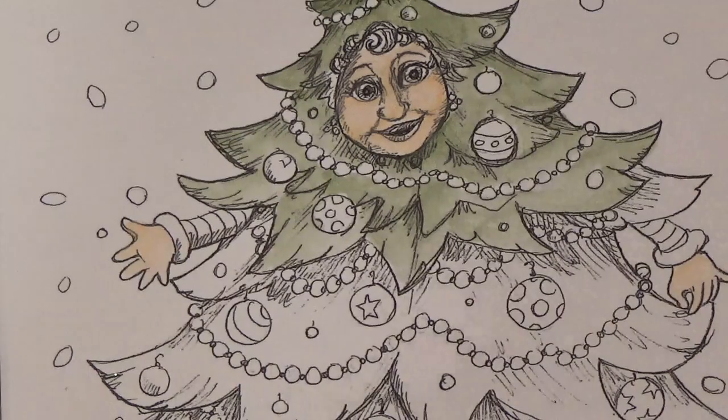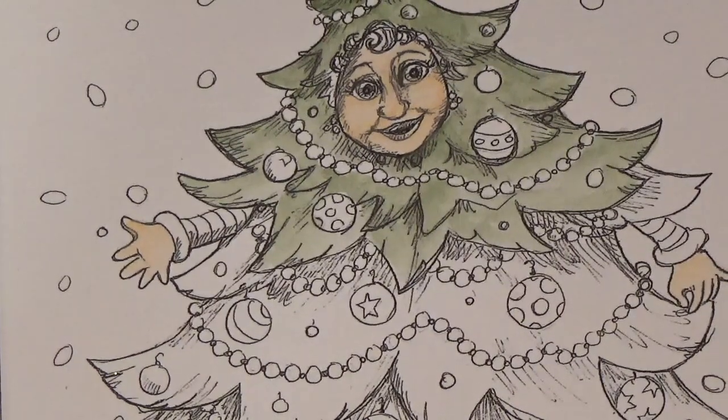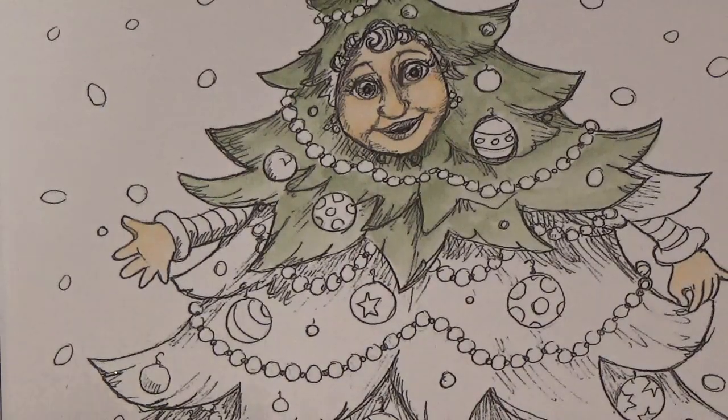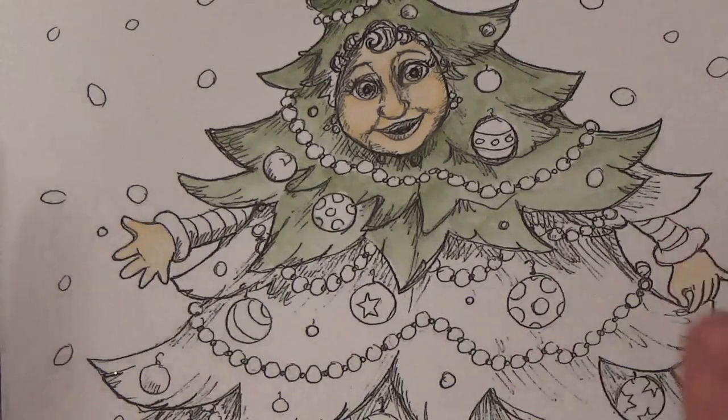Right, what I'm going to do, folks, in usual Lucy Just Adds Colour fashion, I'm going to go off and fill in the tree. Then I'm going to come back to you when that's done, and we'll start putting some pencil work on so you can see how I'm shading it and what colours I'm using. Alright, lovely people, see you in a second.